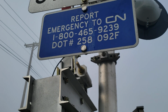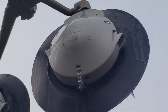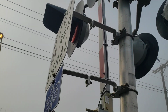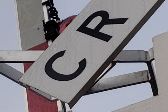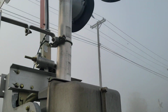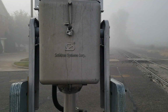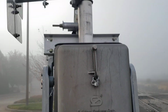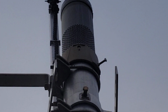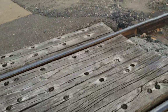Siemens base. And here's the emergency information and DOT tag once again. And for the lights, this has 2 more pairs of Safetran 12 by 24 inch GE Uniform LEDs. And I think this crossing also has Rico LED gate lights. And then, once again, another Safetran junction box, and also another Safetran gate mechanism. Most likely different ones used to be here. And then for the bell, has a low-pitched Siemens electronic bell. Pretty much has the combo here, low pitch and high pitch.